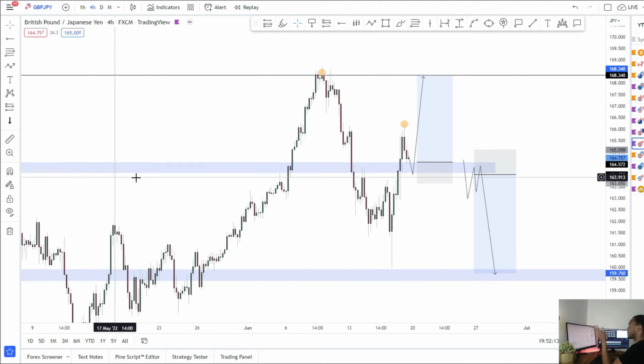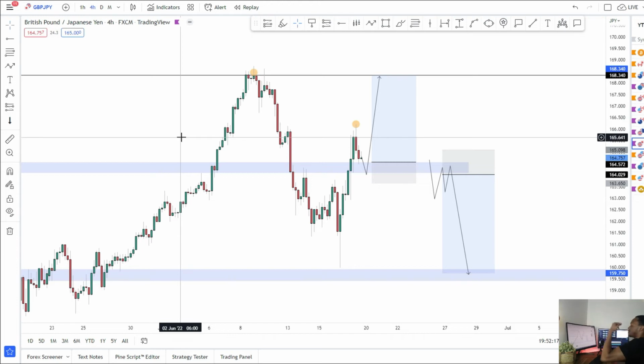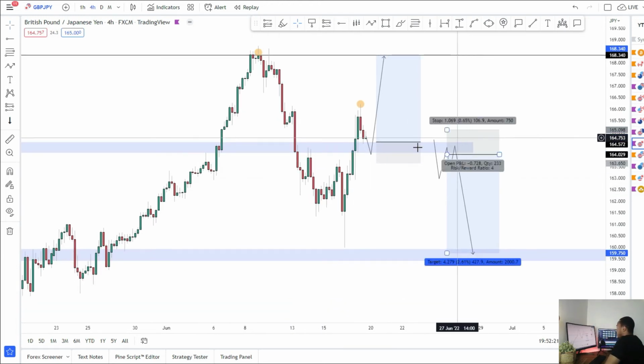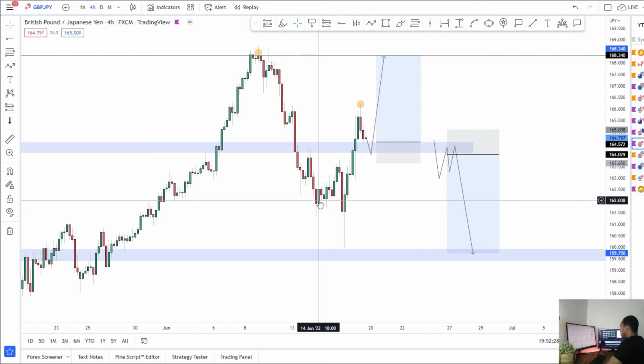159,750. So essentially that's the plan, focusing on this 164 level here, hold as support, looking for that next higher low, push back to highs at 168,340. If not, we climb back underneath, we'll look for the retest there for sales back down to 159,500 or 750.